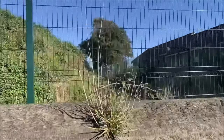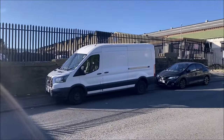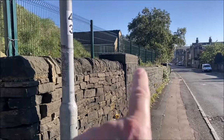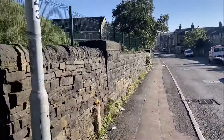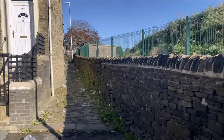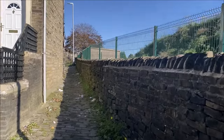Now if we look over it, as you can see, there's a big mound of dirt there. It's quite literally been filled in on both sides. So our bridge clearly seen here and at that side there, filled in. But we have got a public footpath here. I'm going to walk up there a little bit and I'll show you what's left of the line up there.